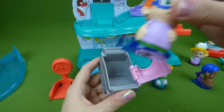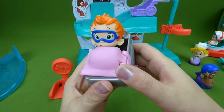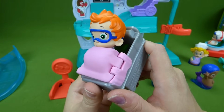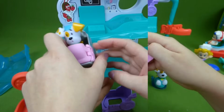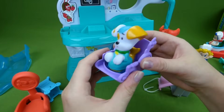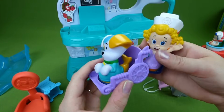What about Nani? Nani has a boo-boo. He needs to go in the bed. There you go, Nani. You'll get feeling better soon. Nurse Dima is going to take good care of you. Let's see if Bubble Puppy fits in the wheelchair. Look at that. And then Nurse Dima can push him around.